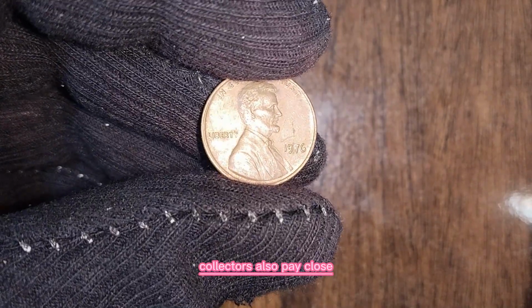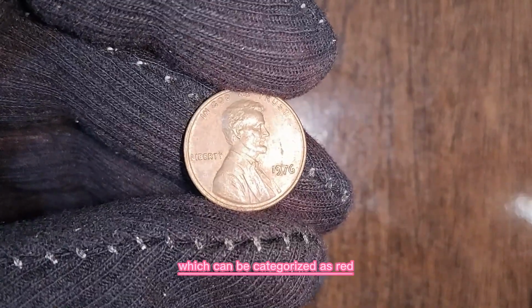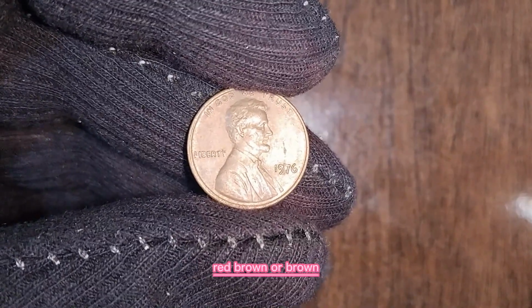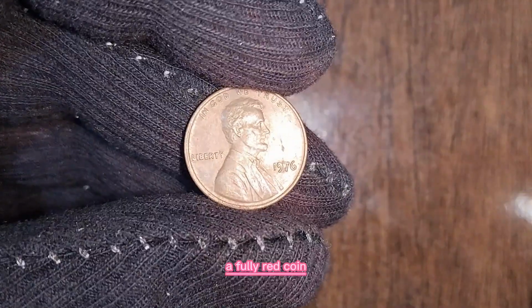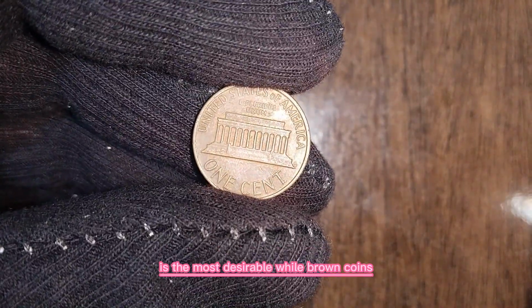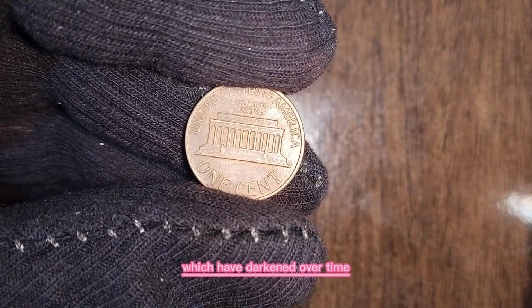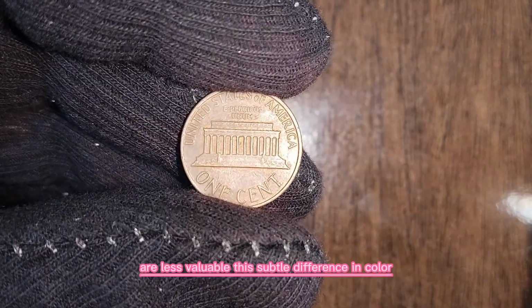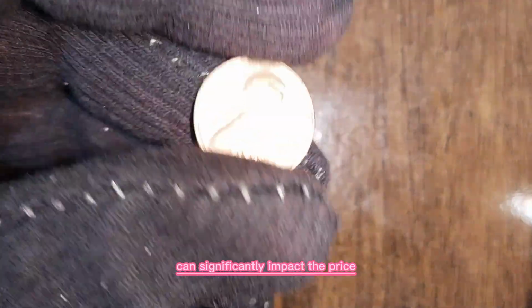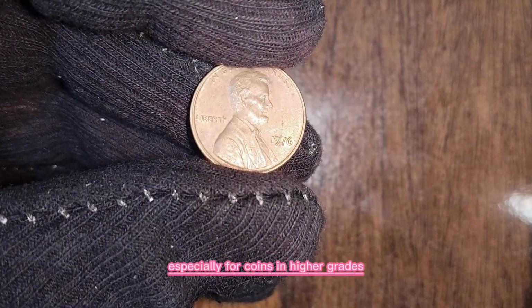Collectors also pay close attention to the color classification of pennies, which can be categorized as red, red-brown, or brown. A fully red coin, which retains its original copper shine, is the most desirable, while brown coins, which have darkened over time, are less valuable. This subtle difference in color can significantly impact the price, especially for coins in higher grades.